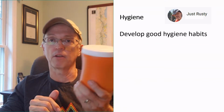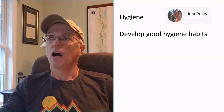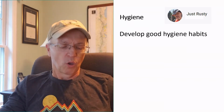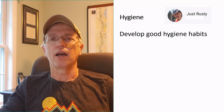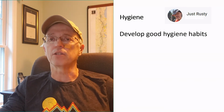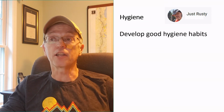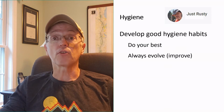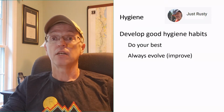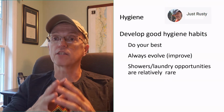The hygiene kit looks very much like my first aid kit. It's a little bit heavier. And with hygiene on the trail, we just have to admit, you're not going to get at-home cleanliness while you're out on the trail. It's just a fact of life. You've got to do your best. Find ways to improve your on-trail hygiene, but just be aware that showers and laundry opportunities are relatively rare.